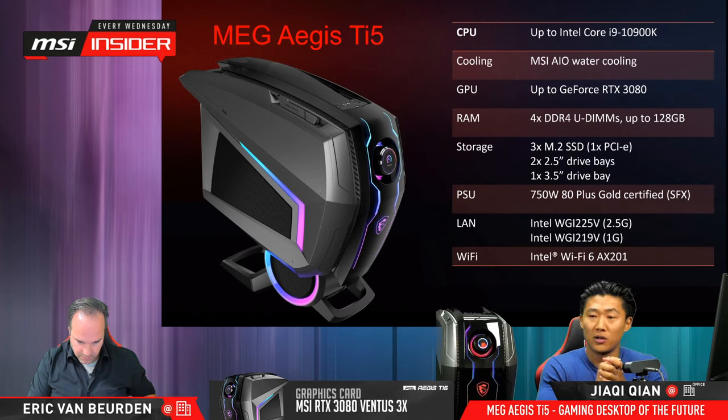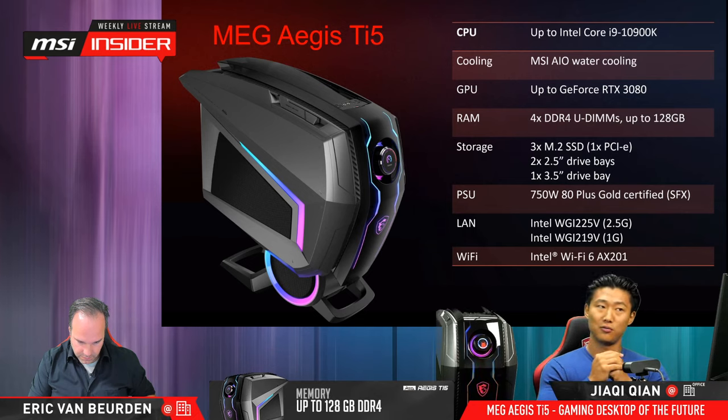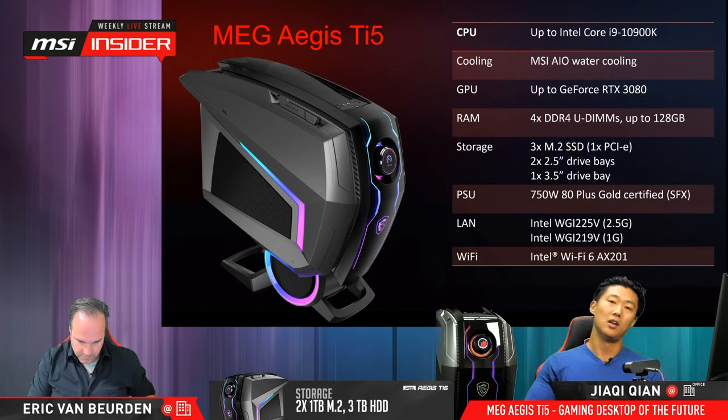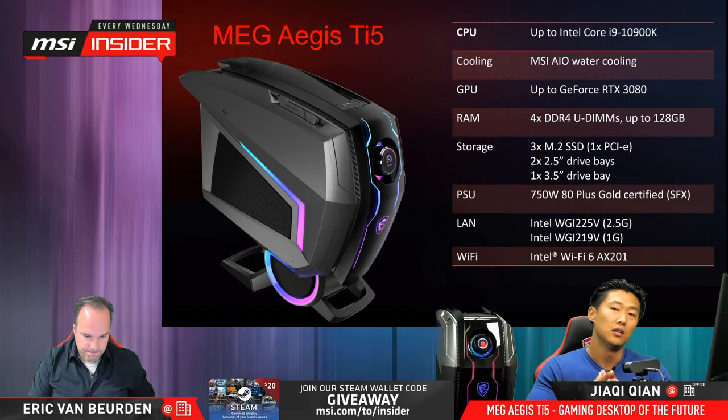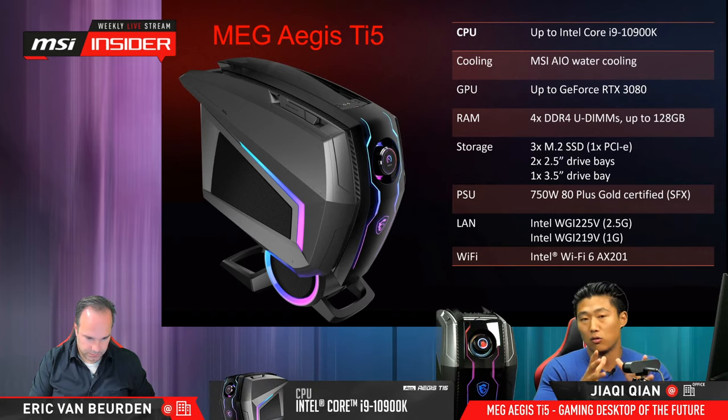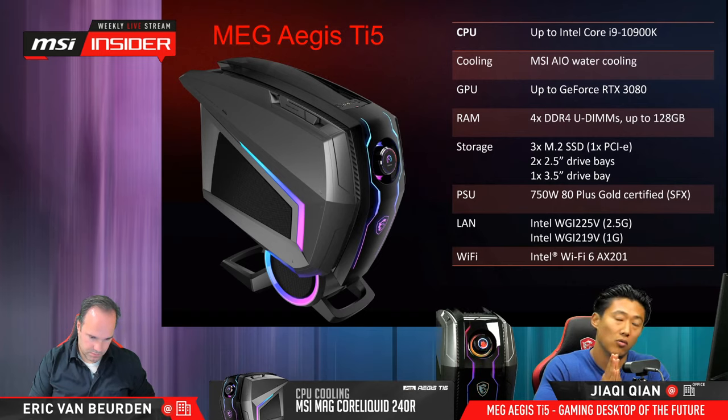To answer all of your questions, for those of you who've paid attention, you should already know what CPU goes in here and what GPU goes in there. But let's just start from the top. For CPU, we have different configurations. You can have either the 10700K version or the 10900K version. This one right here is the 10900K version, cooled by a 240 millimeter radiator, our MSI all-in-one water cooling, and then it goes all the way up to RTX 3080.